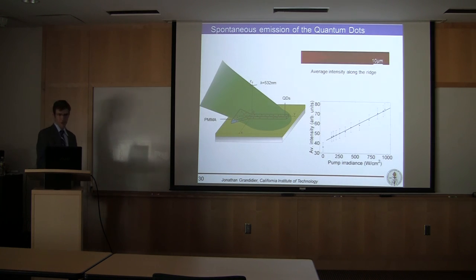And in order to verify also the spontaneous emission of the quantum dots, I used a large green laser beam to pump the quantum dots. And I verified that by increasing the pump irradiance from 0 to 1,000 watt per centimeter square, I could get a linear average intensity over the quantum dots emission. So this is the image in the far field that we record from the leakage radiation.